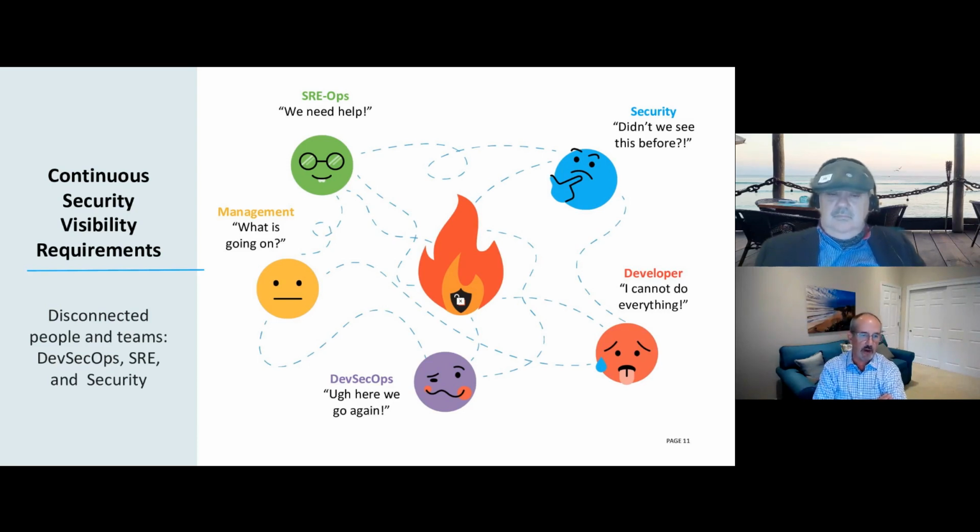So now not only do we have disconnected teams, but we have remote teammates. We have people operating in their homes, just like we are today. And we have to put a security blanket over all of that. It's really complicated. Yeah, this slide is maybe a little bit funny but a real use case.